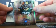Okay. Phillip Rivers, Lance Moore, Marshawn Lynch. Oh, wow. Nice hit for the Packers. We got an Eddy Lacy autograph. That's probably at least 20 to 30 bucks. Nice hit for the Packers.